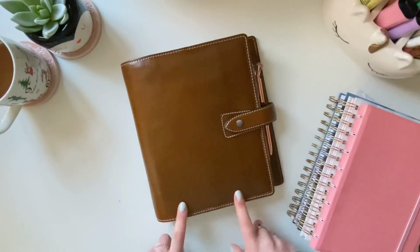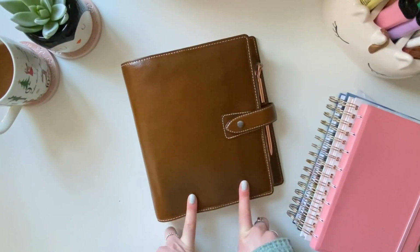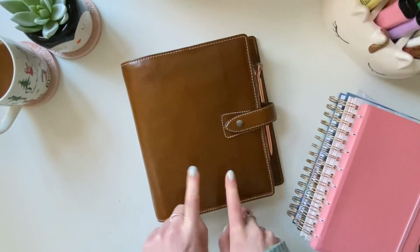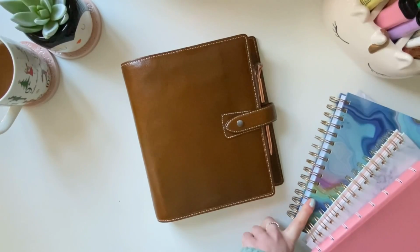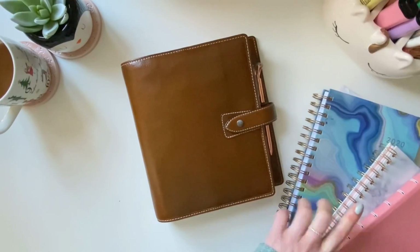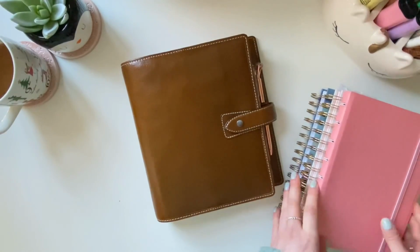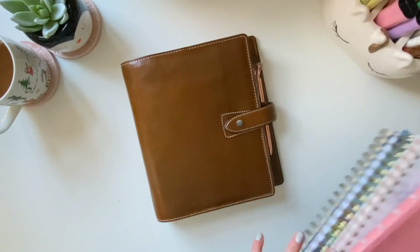I previously had, or I have, a personal Finchley size Filofax, but it was just getting a bit too small for all the bits and pieces I like to track, which is why I did try a new planner system. But I think for this year, the size is great, but I just need a bigger planner. So that's what I've done over the last few months. So I'm going to put these to the side.